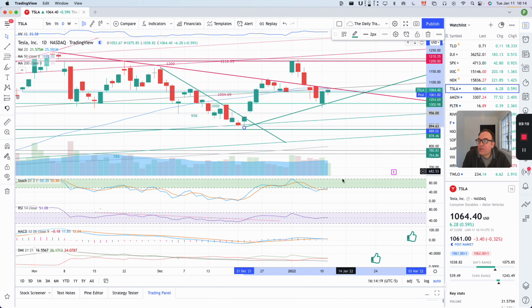Let's go see the daily chart here. On the daily chart, we have stochastic at 55, so close to our 60 that we like to see. So tomorrow, what we would like to see is we break this resistance and stochastic goes over 60. And then that should allow us to start going back to 1200 and more. RSI above 50, that's good.